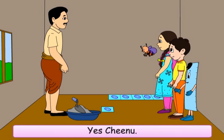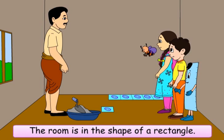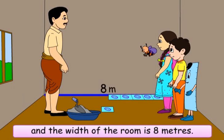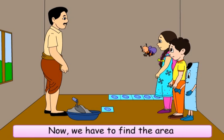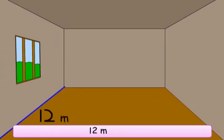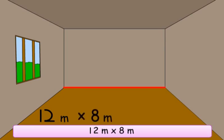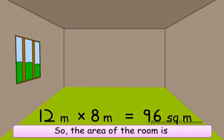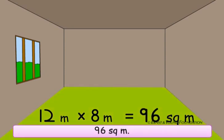Yes, Chinu. The room is in the shape of a rectangle. The length of the room is 12 meters and the width of the room is 8 meters. Thank you, uncle. Now we have to find the area of the room first. It is 12 meters multiplied by 8 meters. 12 multiplied by 8 is equal to 96. So the area of the room is 96 square meters.